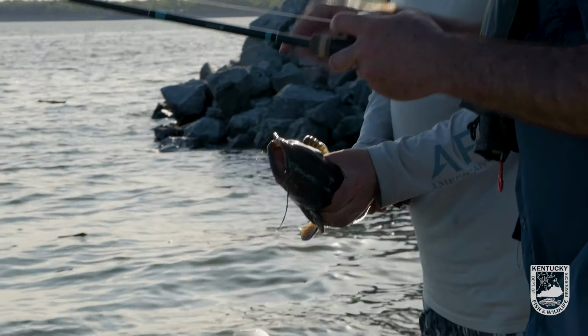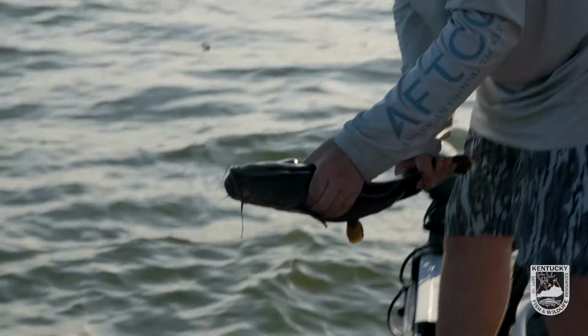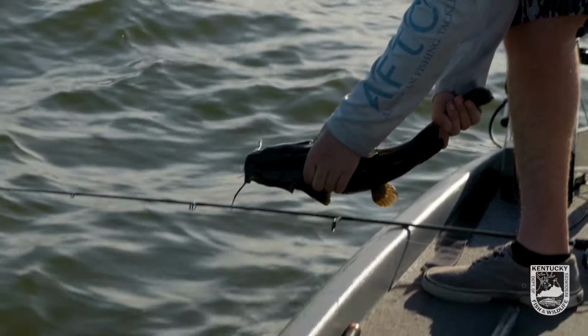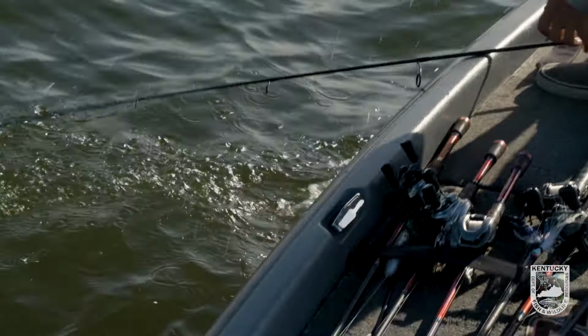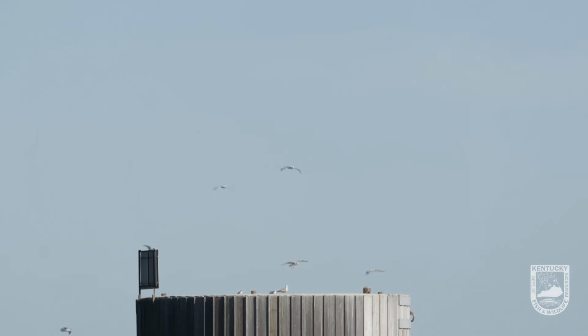And you know what? Come up and hit that thing. I was probably 6 feet off the bottom, vertically making that thing look like it was struggling. They just nailed it. Uh-oh. He about knocked my rod back in the lake. Oh, there we go.